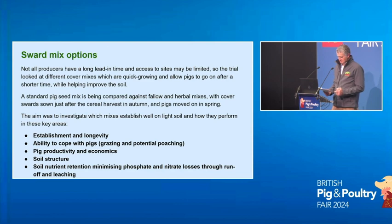The aim was to investigate 5 key criteria that we were hoping to look at. Obviously, as I've already said, establishment and longevity. We wanted a grass mix which was not just going to be there for 6 months. We're on the field for 2 years, and it was really important to us that we retained as much as we possibly could. The grass mix has also got to have the ability to cope with the sows grazing it, which they do fanatically.